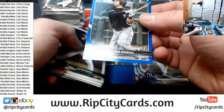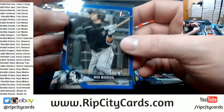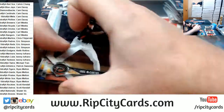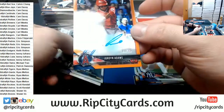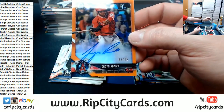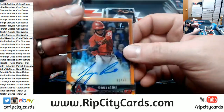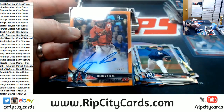A Nick Madrigal, but it is blue paper. 2150. I really shouldn't say, but it is blue paper. A Jordan Adams orange. Nice card for the Angels. Nice card indeed for the Angels.